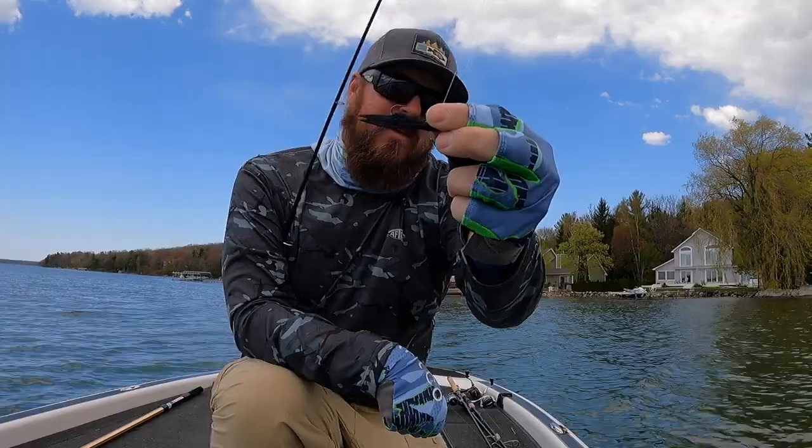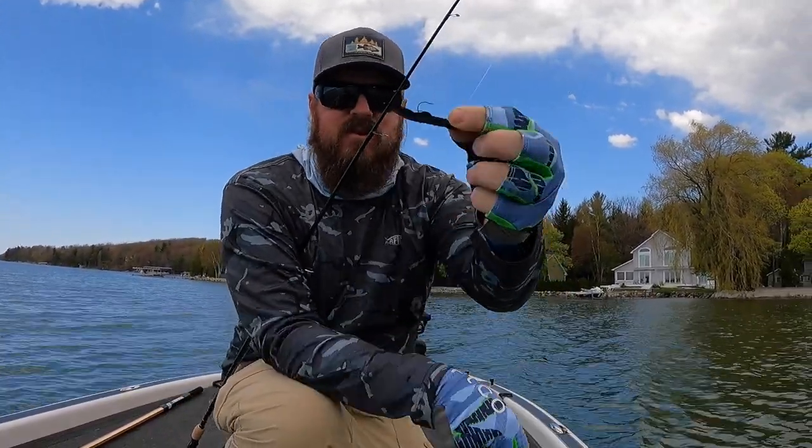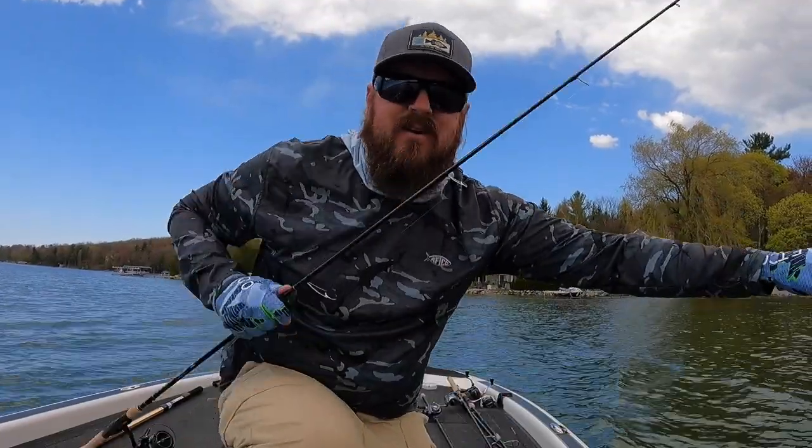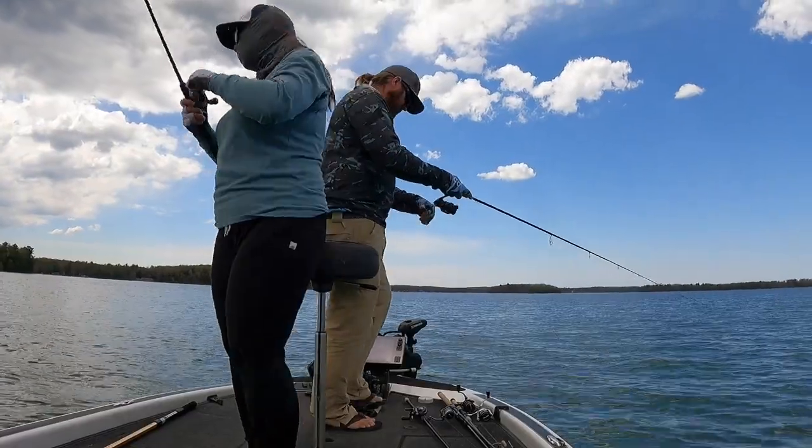Not by guys in the north. Guys in the north throw them, but by people visiting the north, that is very overlooked. Just steady swimming that hair jig catches smallmouth. And on this side.